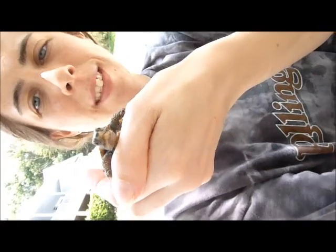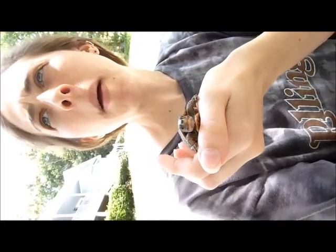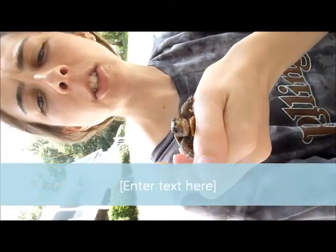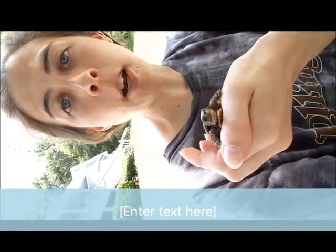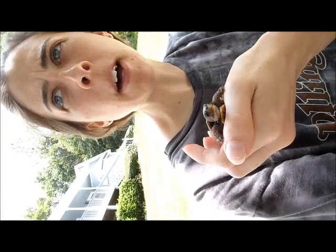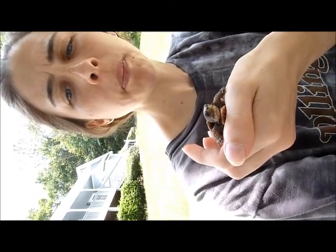Everybody, I want you to meet my friend Little Dude. And this is for your reptile rally. Little Dude is a box turtle hatchling. We found him in April, so he's probably about 5 or 6 months old.